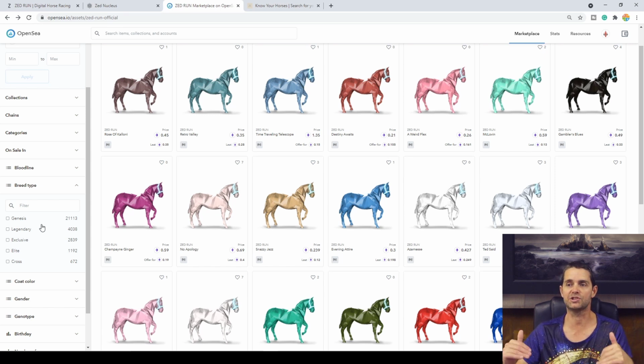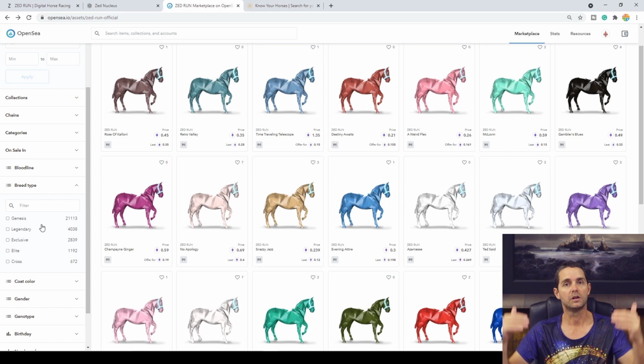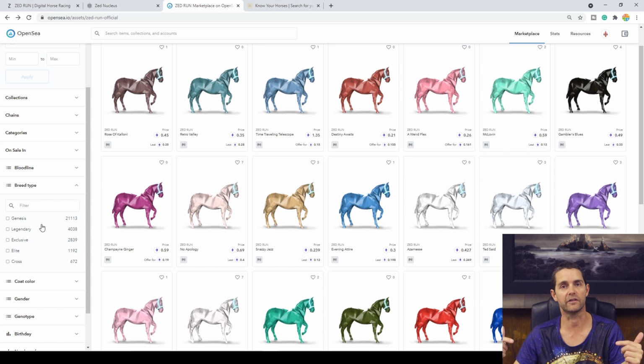And then as we come down, Legendary, of course, are born from 2 Genesis horses. When 2 Genesis horses breed, we get a Legendary. Now, I kind of consider the Legendaries as the starting point for breeding. So potentially you could also get a lot of value. If you think that might be your niche, you might start collecting Legendary bloodlines from some of the better horses. Because to collect a Legendary bloodline from the greatest horses in Zed Run is much, much cheaper than actually acquiring the greatest Genesis horses in Zed Run.